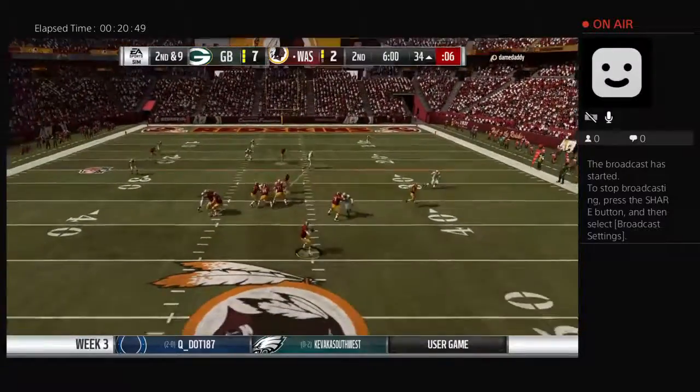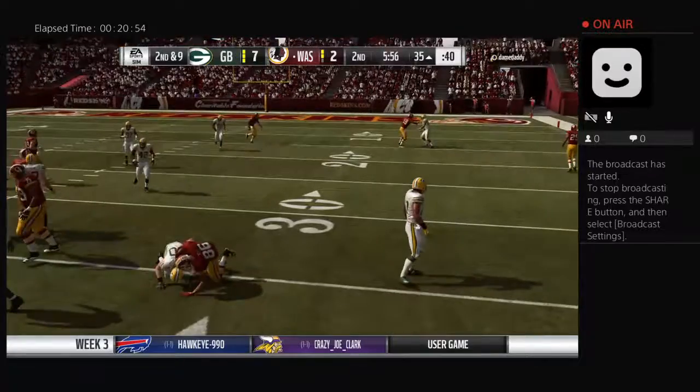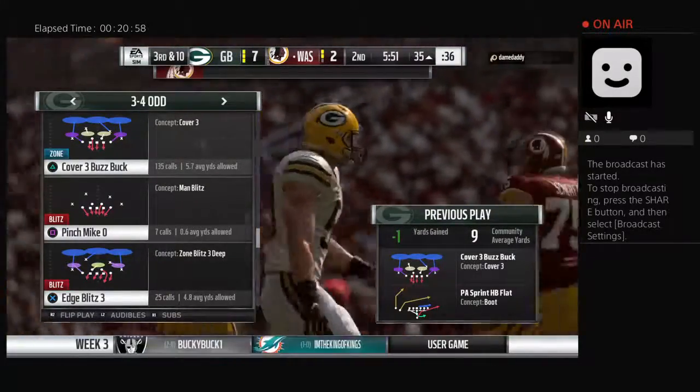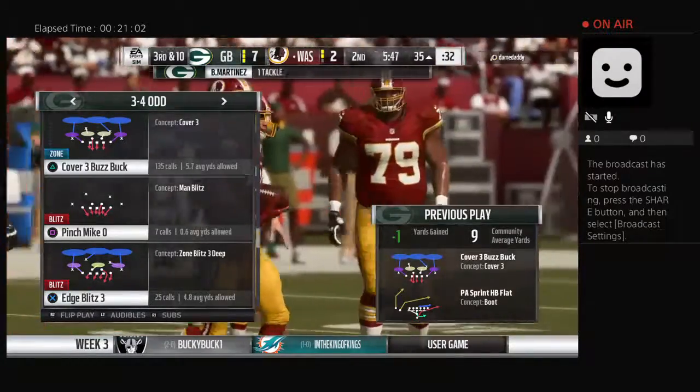Now it's Smith off the bootleg. Caught on the right side, Reed. And that play is blown up, losing yardage back at the 35. It'll be a loss of a yard, and that's going to make it 3rd down and 10.